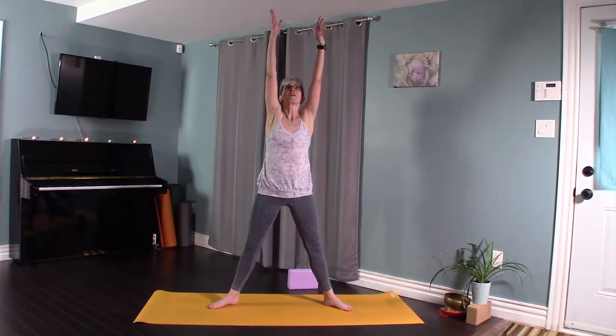All right, so once we get the bottom half of us working the way we want, we'll go ahead and send our hands way up to the sky on the inhale. And on the exhale, add those goalpost arms like we've been practicing. Inhale nice and tall through the torso, expanding from hips to armpits. On exhale, squat down, bending the knees. Goddess pose, beautiful.